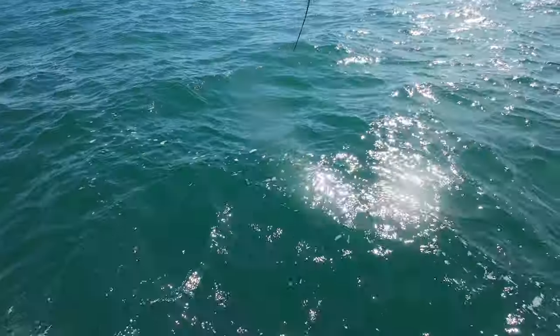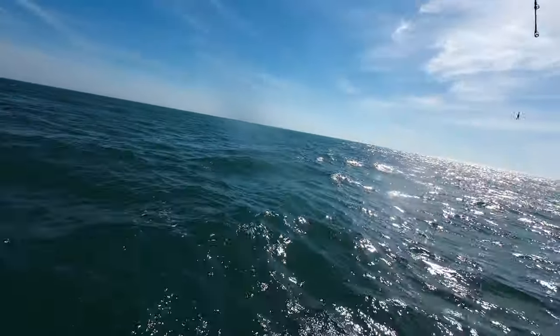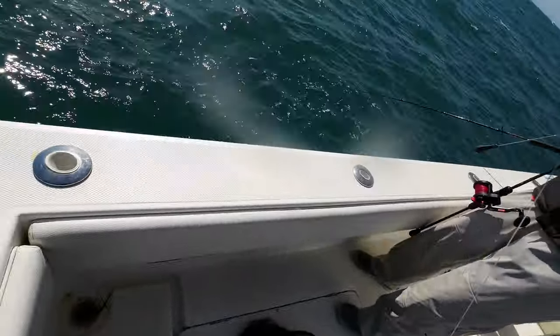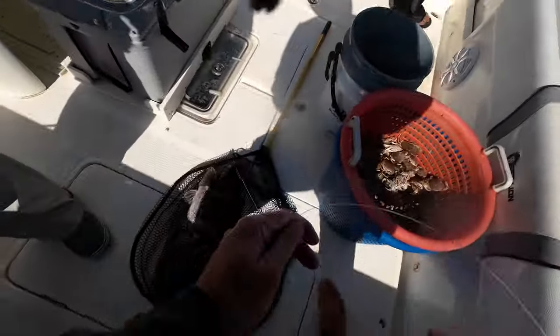Don't miss him with the net now. We got color. Oh, yeah, he's probably another 8. Another 8 for sure. If I can put this in perspective for you guys, this is equivalent to catching like 30 pounds of smallmouth. We are having a day.